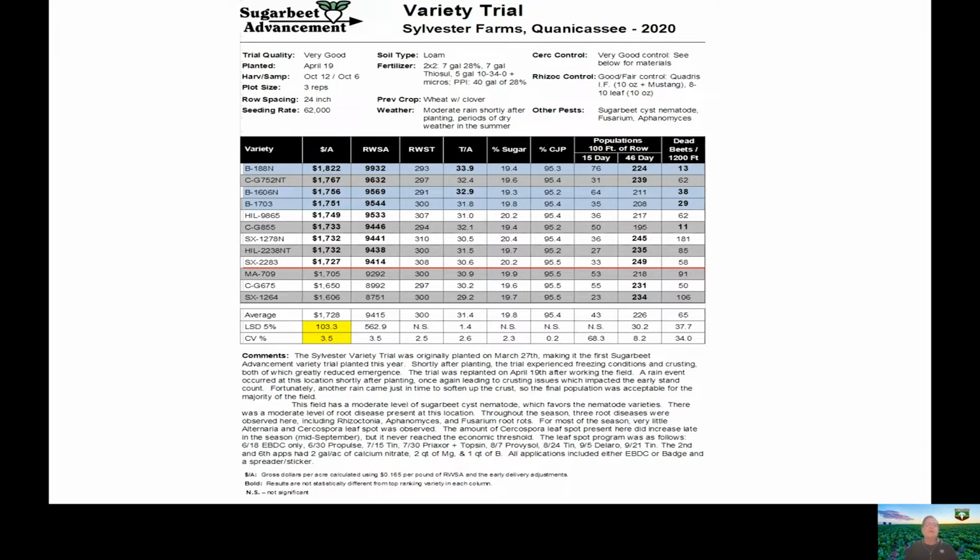All right, this is a slide of the Mark Sylvester Sugar Beet Advancement trial, and this was a replanted trial too, but it had excellent stands after being replanted, and 188 was on top of this trial. No significant difference between 1606 or 1703, but again, it just shows you here how well the nematode varieties yield, and actually how well 1703 yielded in this trial too. So the Betaseed varieties that were entered in Sugar Beet Advancement had a heck of a good year this year, and they had a great year out in the fields.